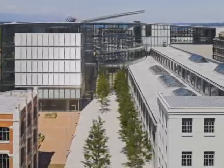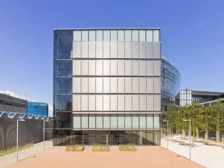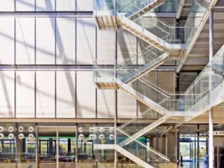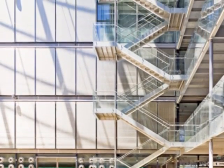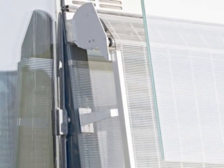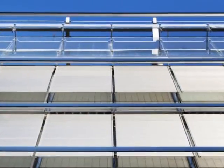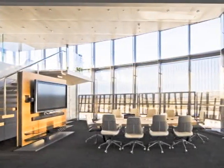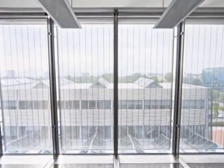s-enn has already shown in many projects that it's not just a functional form of sunshade, but that s-enn can also be used as a design feature on building facades. With its elegant stainless steel appearance, it satisfies the highest of aesthetic demands from both architects and clients. As an externally fitted sunshade, s-enn is especially effective in reducing the amount of heat that gets in, without in the process impeding the view of those inside looking out.